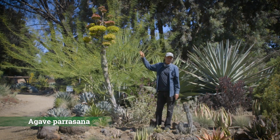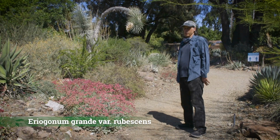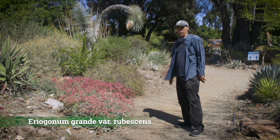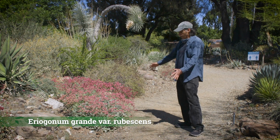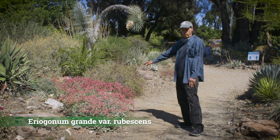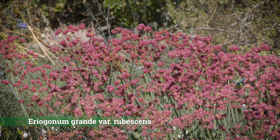Beautiful red buds and yellow open flowers. Agave parrasana. There are a lot of Eriogonum species with flowers that are white or pink, but this one is a lot redder than the others. Eriogonum grande variety rubescens. Makes a compact clump of felted leaves and then these beautiful sort of slightly purplish red flowers in great numbers in the summertime.